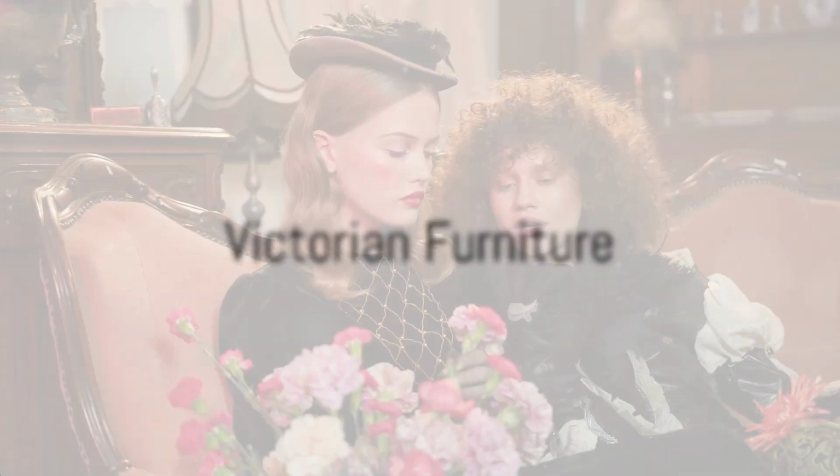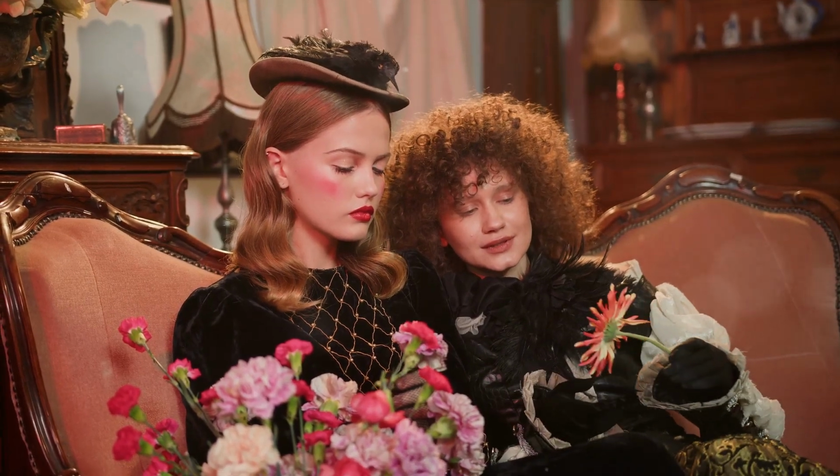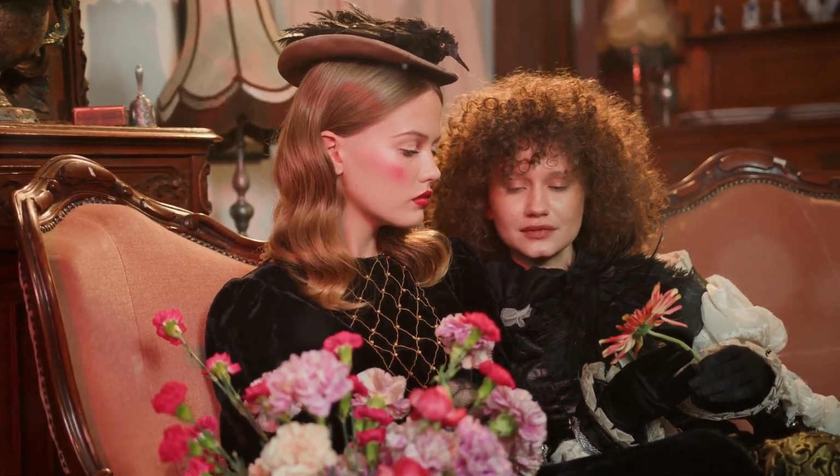Turning to the grandeur of the Victorian era, this style flourished under Queen Victoria's reign, featuring elaborate designs that showcased the prosperity and intricate craftsmanship of the time.